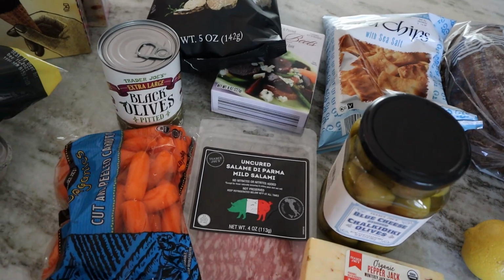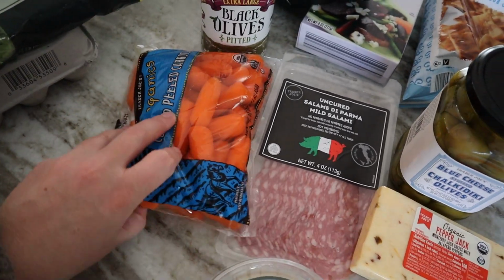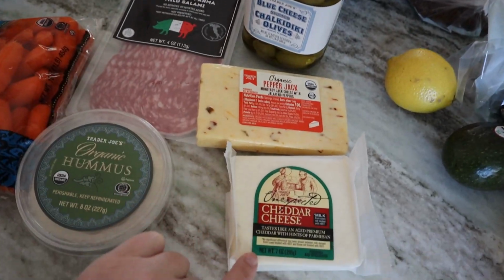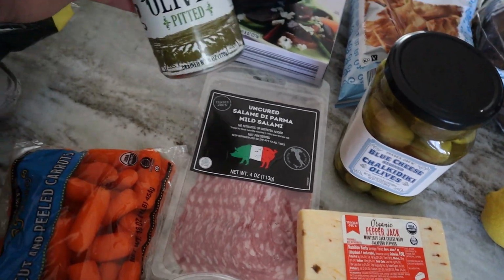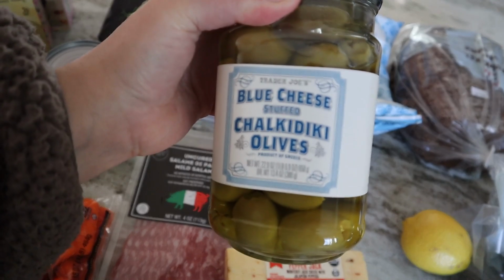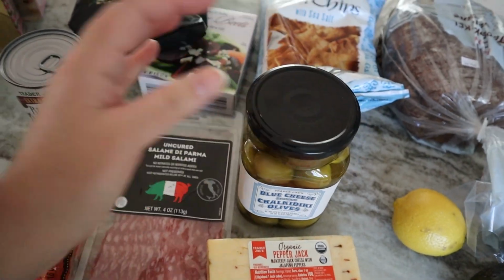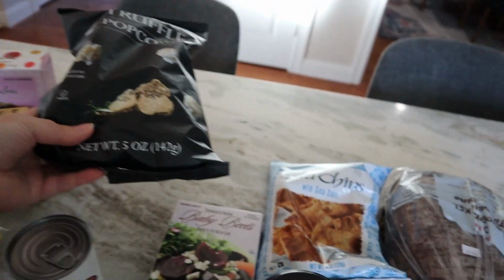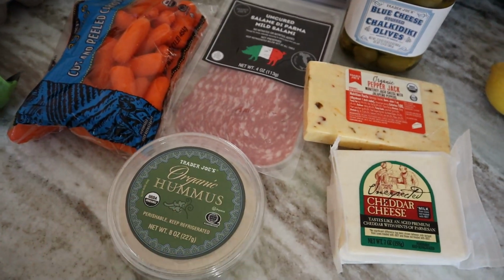I'm actually going to make some like adult Lunchables. So I got some hummus that I can do. I already have cucumbers, so I got some carrots and hummus. I got some cheese. I love a little pepper jack, a little spicy cheese, and some cheddar cheese. I have rotisserie chicken, but I also got some salami in case I want to switch it up. Here I just have plain black olives that are pitted, and then look at this. Blue cheese stuffed, I'm not even gonna try to say that, something olives. These sound phenomenal. I love olives. Beets, I love beets. Also I wanted to try this white truffle popcorn and some pita chips. So I'm going to make a few of these little lunch boxes later. I'll show you what those look like.